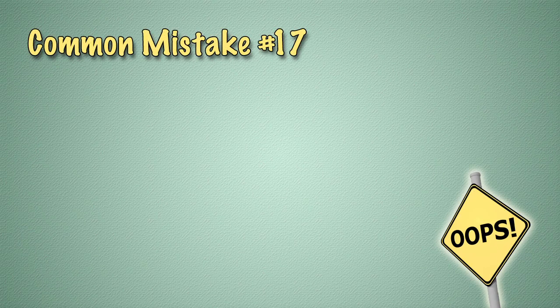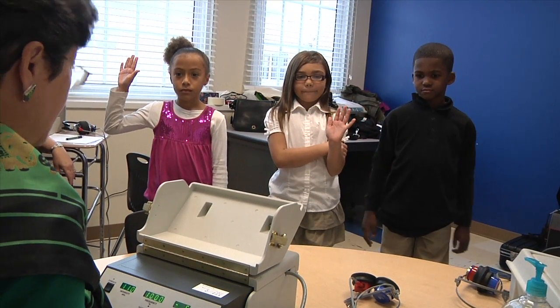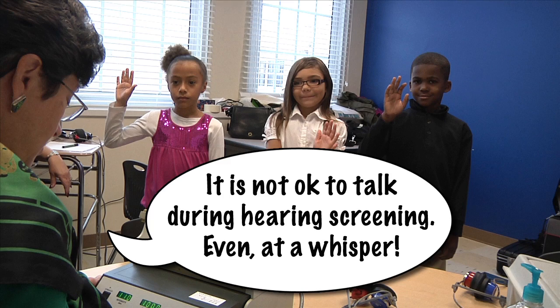Common mistake number 17, talking in the screening room. If other adults or children are in the screening room, make sure they know it is not okay to talk during hearing screening, even at a whisper.